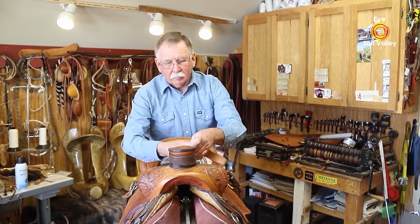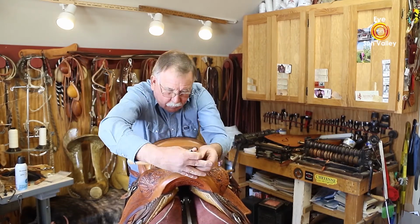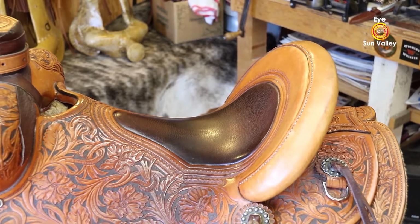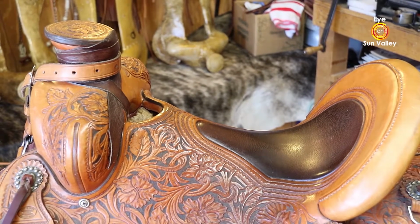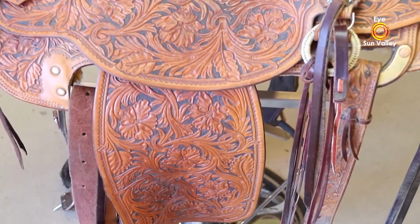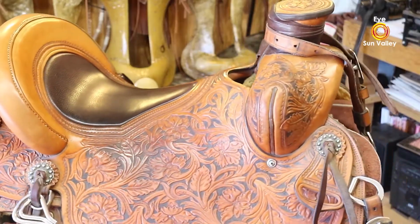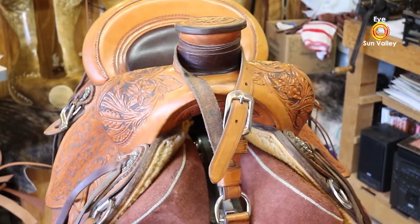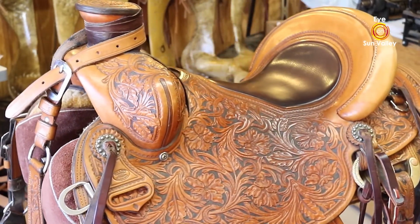Yeah. So you start with that tree, and then I just start adding leather. To me, the secret of a really good seat is that it's down like this, but it's also narrow. People's legs come together. You don't want a big, wide seat, so I try to keep my seats pretty narrow. And then the tooling and that sort of thing is customer choice. A plain saddle will ride just as well as another one, but at my stage in my career, I would prefer to make tooled ones. I don't make many plain saddles anymore.